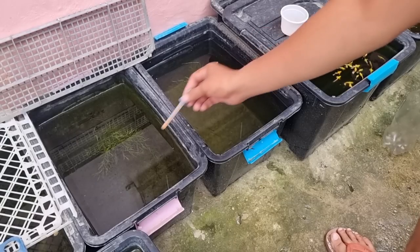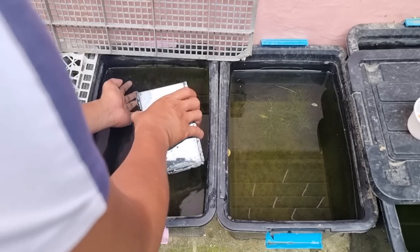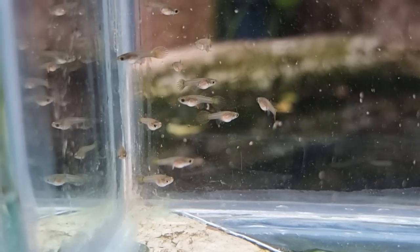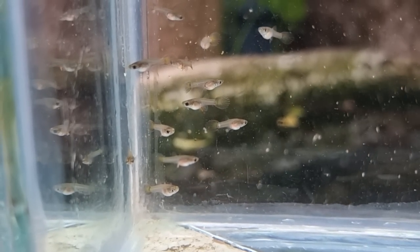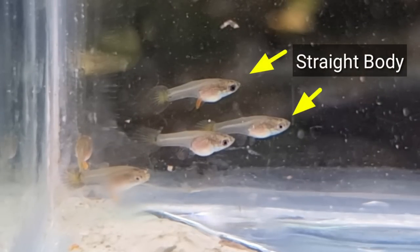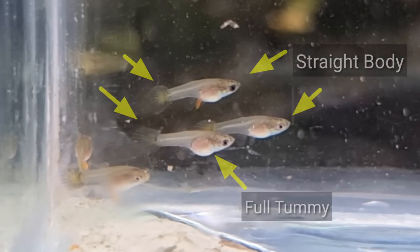I also feed my baby guppies we harvested last week and check their growth at the same time. For now, I don't see any signs of health issues. If we look closer, they have a straight body and wide open caudal, and the tummy is full, which means they are very healthy.